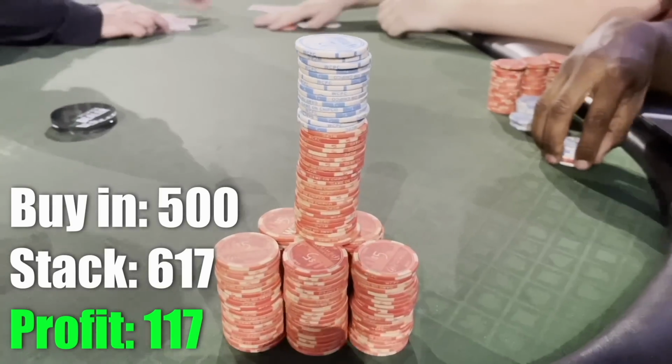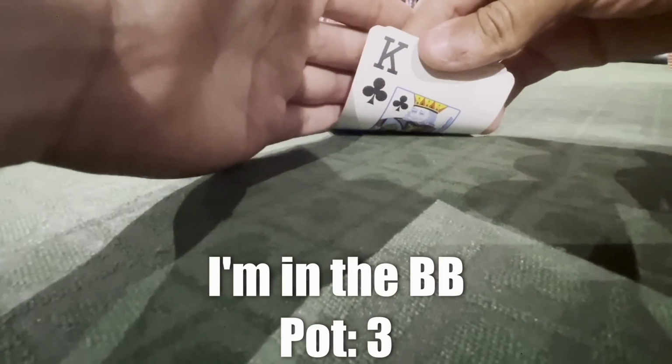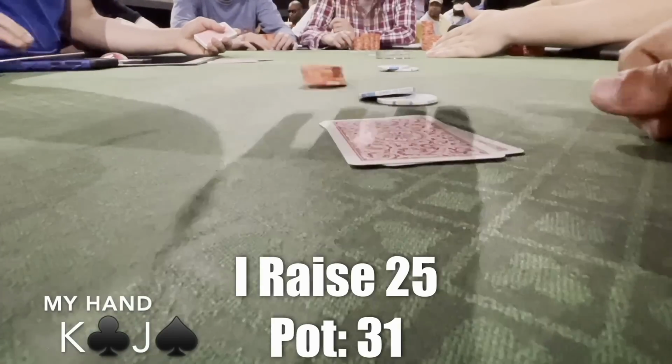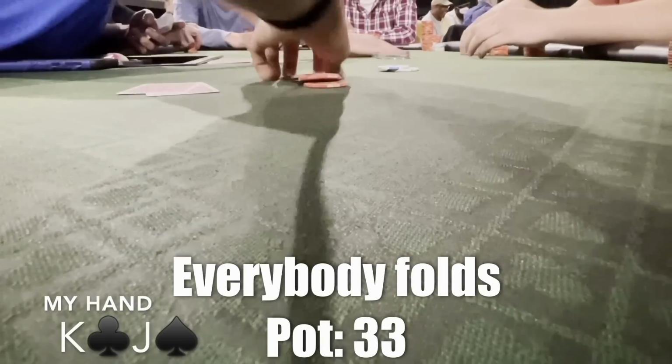One hour of game, profiting so far $117. Next hand, I'm in the big blind again with King Jack offsuit. Middle position, button and small blind limp. I'm gonna punish here. I raise to 25. Everybody folds and I win again.